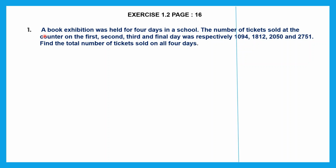Question 1. A book exhibition was held for 4 days in a school. The number of tickets sold at the counter on the first, second, third and final day was respectively 1094, 1812, 2050, 2751. Find the total number of tickets sold on all 4 days.